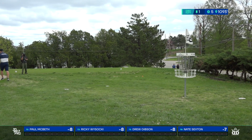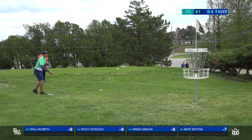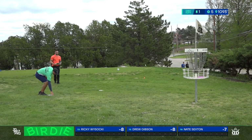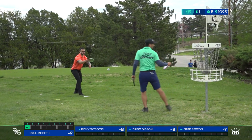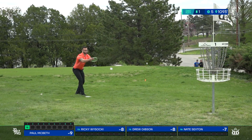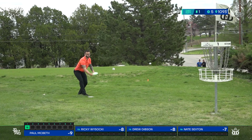Sexton for his par. It's just from his perspective, probably a little bit of a right to left crosswind and mostly a tailwind. Solid birdie from Paul. That's a good start in this crazy wind with a lot going on.